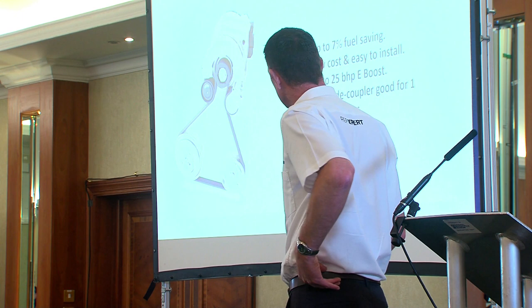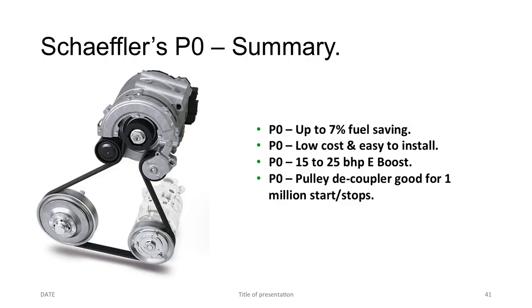So in summary, what we get with the P0, we can get up to 7% fuel saving. Like we say, it's low cost and easy to install. We can get between 15 to 25 brake horsepower of e-boost. And the pulley decoupler apparently is good for 1 million start stops. So the bottom pulley there is good for up to 1 million start stop scenarios.